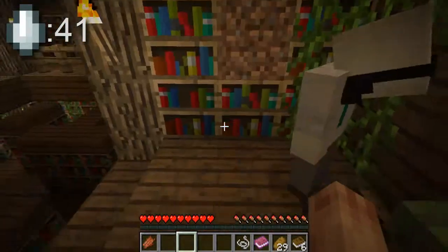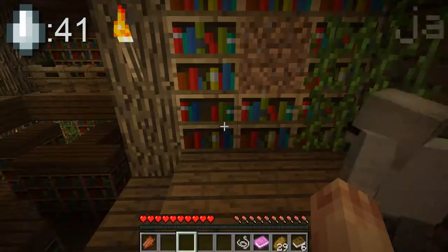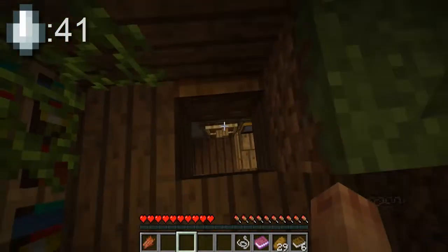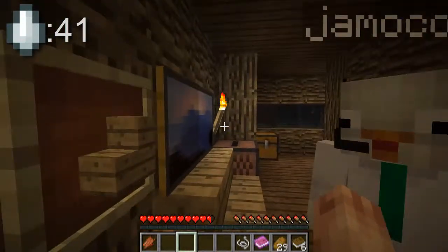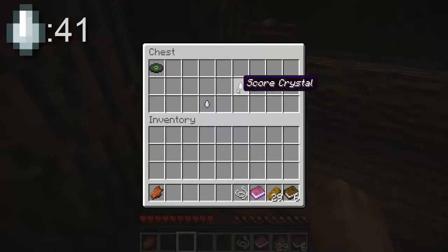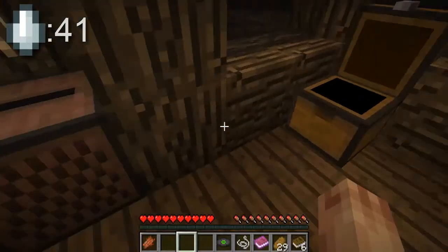Wait, are there any bookcases? No. Oh, there is one, but it's got nothing in it. Okay, I fell. Open the door, I'm coming down! Okay, I open the door. Right, what's in this chest? James, two of them. I'll take the music disc.